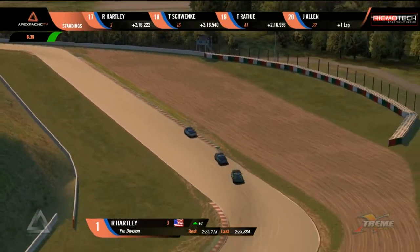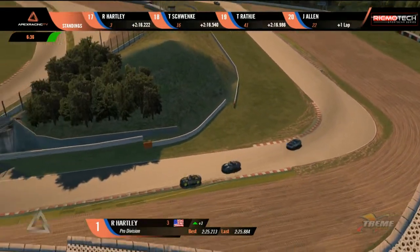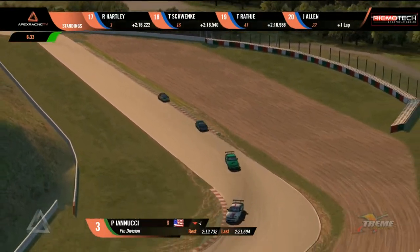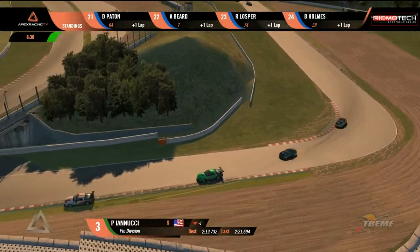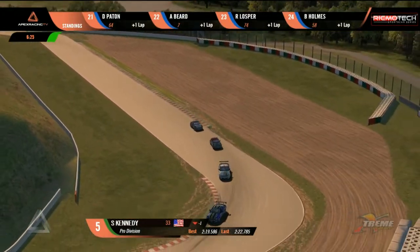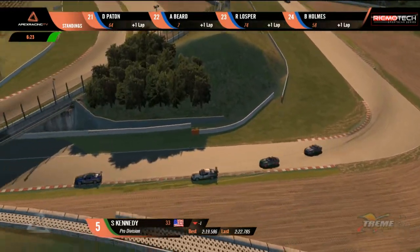Oh no! As they go up the hill, and the lapping Ash Beard, two-time BSR Mazda MX-5 champion. That might not end well. Oh no! Nearly did. Yeah, Ashley Beard was alert to that as well.